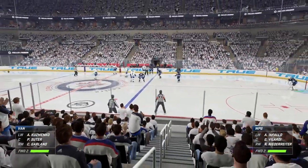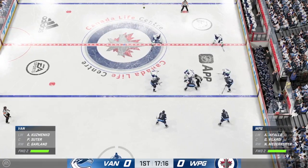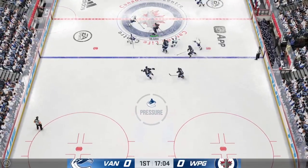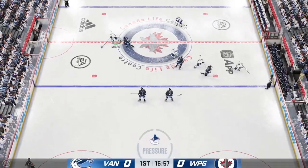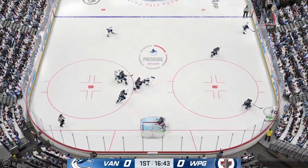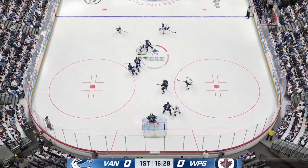Still plenty of time left in this frame. Still no score in this one. The Canucks win the draw. Poked away at center by Iafallo. The Canucks take it along the wall. Turned aside by Hellebuck. Here's a short pass to Zadora.